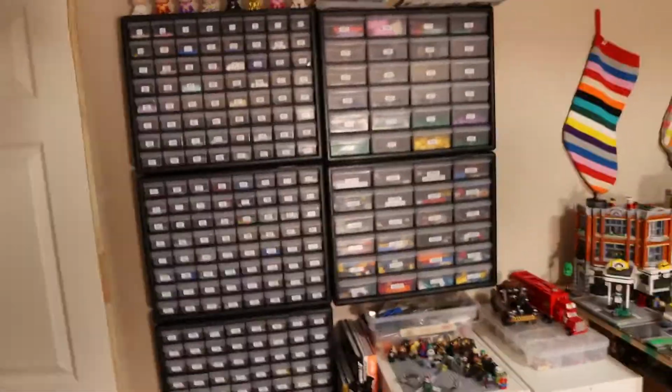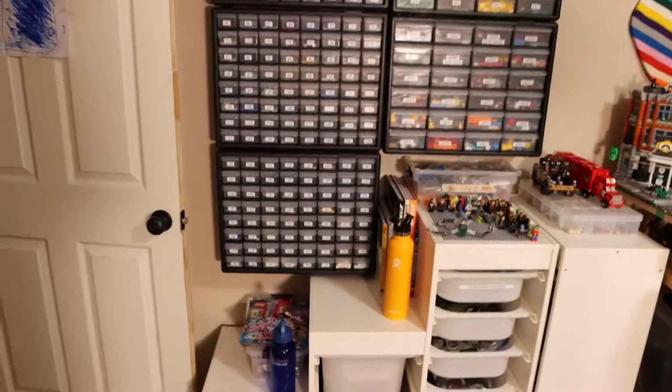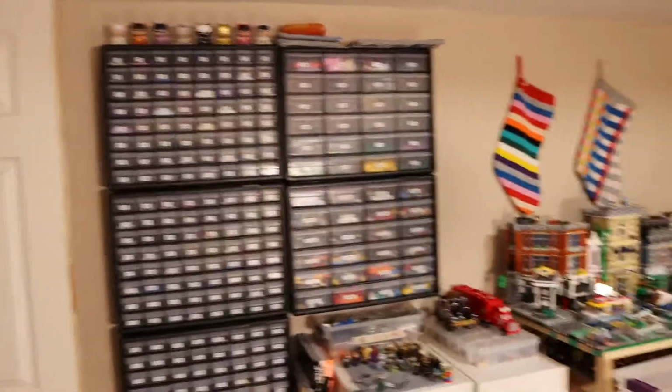But just some thoughts, I guess, about the reality of starting a young, smaller store, and some of the things I'm doing to kind of keep my costs down as I build my quantity.